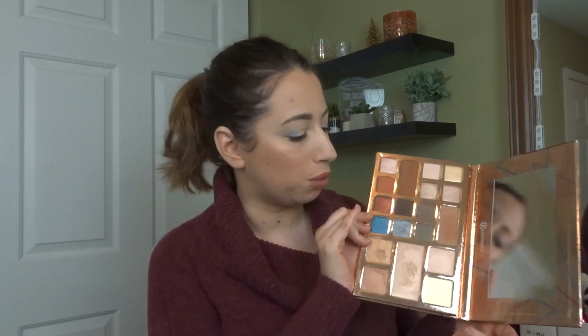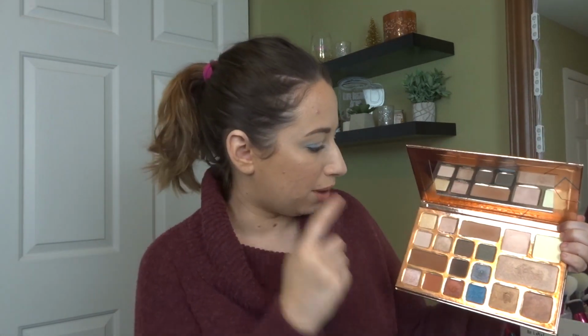But yeah, the final look. You'll have to let me know, do you guys have this palette? Contrary to what's going on in my face right now, I really, really like these eyeshadows. Actually, all I wore for New Year's Eve was I put Canyon in my crease and Mineral all over my lid, and that was all I did, because the shimmers in this are very, very shiny.